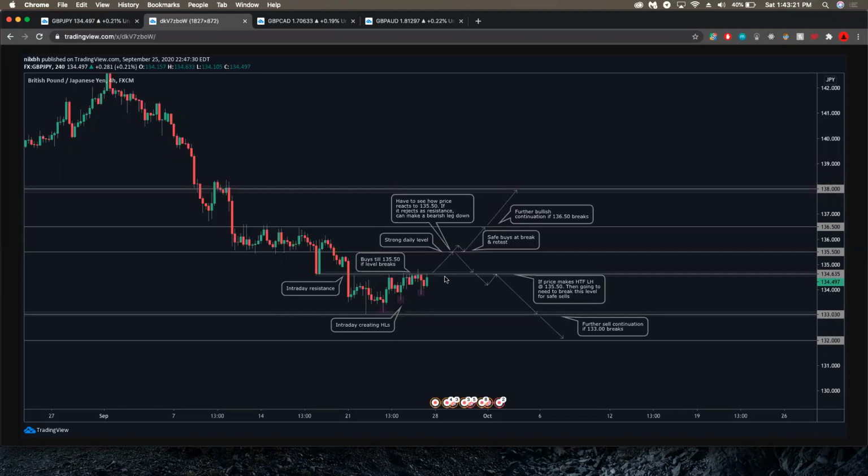And currently we are consolidating right below the 134.600 market structure level on the 4 hour, okay? So if we do see a break up, then we can see buys till 135.5 if this level breaks, right? And then we're going to have to evaluate and see what happens at 135.5, because that is a key daily and weekly level, right? So we could even go down. So we're just going to be watching and seeing how price reacts to it, and then we'll follow it.